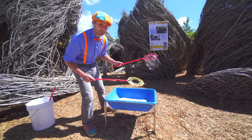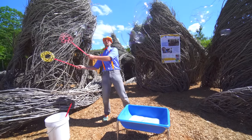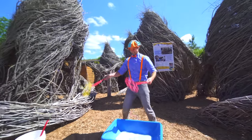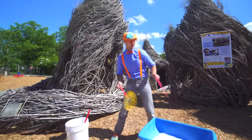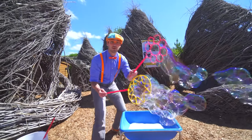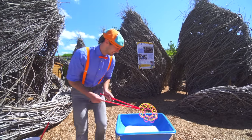I'm about to make some bubbles. Whoa, okay. Whoa. These bubbles are so big. Wow, whoa. Okay, I'm gonna get it really close to you. Whoa. Oh, look, there's a cute little bubble. Come on.